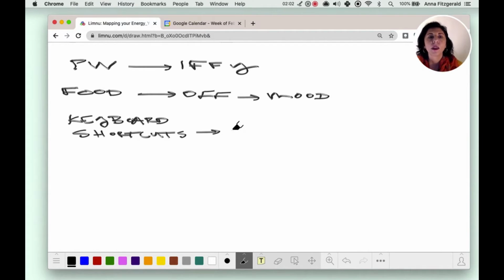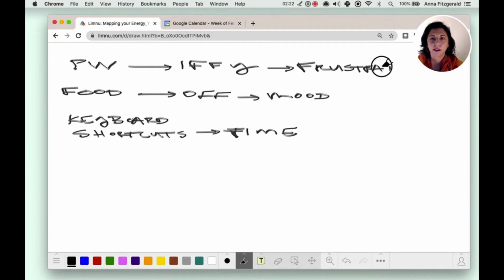All right, so this has to do with time. Sometimes it's good to identify what it's associated with. So mood is one of them, time is one of them, and passwords is pretty much frustration. I'll just write that. Again, I hope you can read my handwriting.